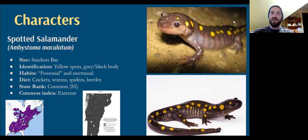And even when they do come out on those rainy nights where they might be able to stay moist enough to forage on the leaf litter, they're nocturnal. So these habits of living underground and coming out at night just mean that they're unlikely to run into humans, which is odd, because they're common. They're the most common rank, S5. The state conservationists use that for things like robins or birch trees. They're not in any sense uncommon, but we're very unlikely to come across them just because spotted salamanders and humans are living very different lives. But they're very cute, and we're very glad they're here.